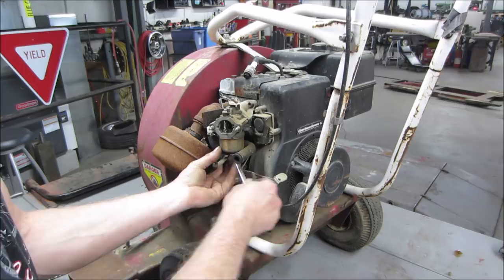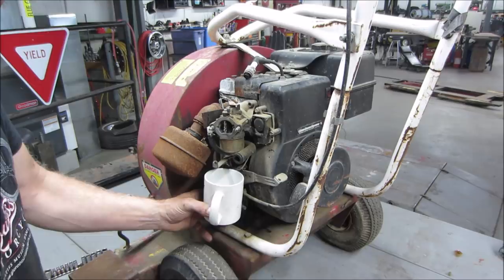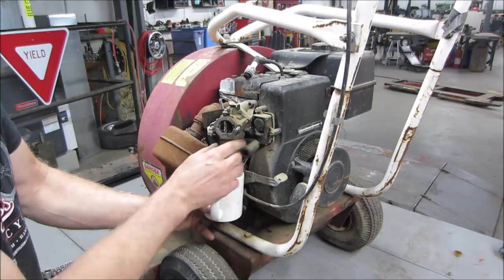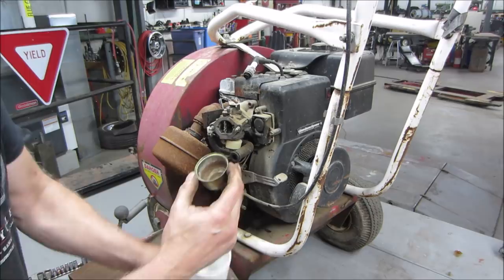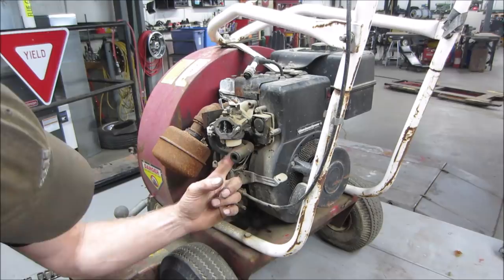Let's grab ourselves. Yeah, this is gonna be a fun one. It's got big chunks. At least the float moves.